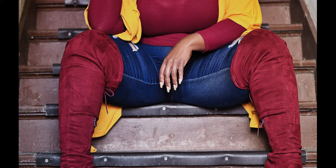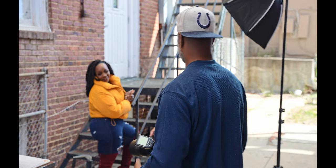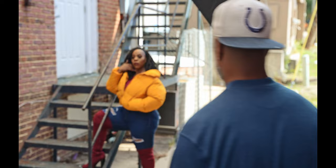Putting her on the steps, switch back to the 85 since I got more room, get some compression. Got a couple of objects in the way, but we can Photoshop those out. And just gonna get some nice poses right here. So we're gonna do a couple up, and then we'll do a couple with the lid. Give us a couple.